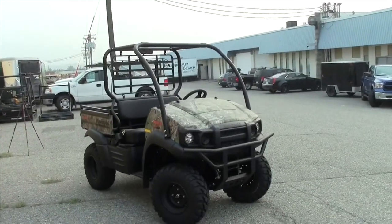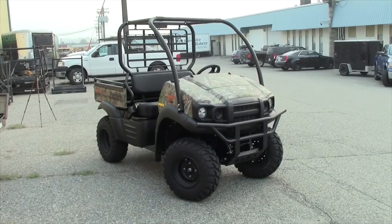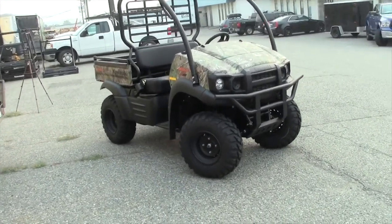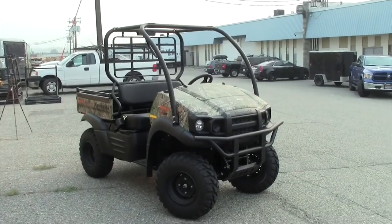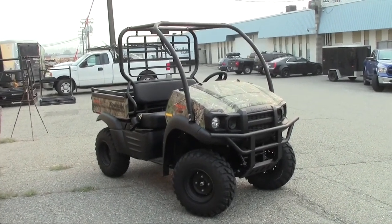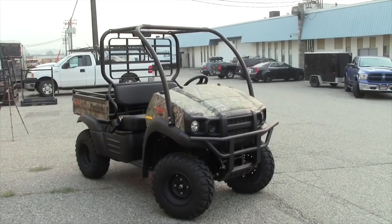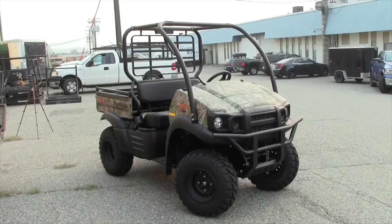Well guys, this about wraps up yet another episode of Canadian Quarters Review. This is a 2021 Kawasaki Mule SX 4x4 XC. It's a nice little workhorse. A little small in size, but hey, for small jobs around the farm or something, this would be a perfect vehicle. It is Kawasaki made, so you know the quality is there. It's going to last you a long time. Just keep up your maintenance. This thing is going to last you forever.